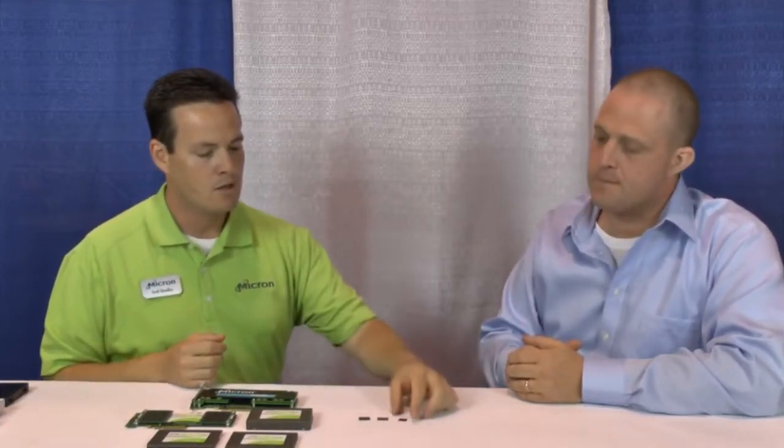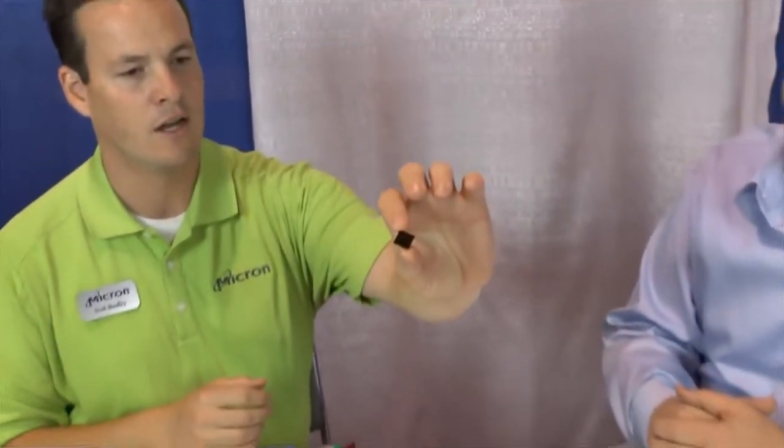Absolutely. And I noticed over here that we have some extremely small pieces of NAND. Do you want to give us a short synopsis of the NAND? Certainly. Everybody always sees the SSD and all these wonderful black packages, but what the heck is inside the black package and what really is unique about it? If we look here, and I know it's going to be hard for the video watchers, this is actually our latest and greatest.